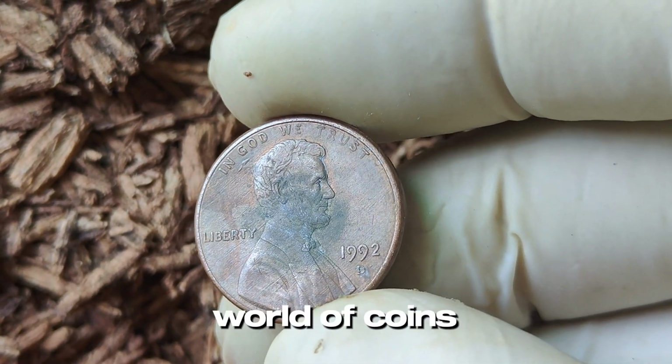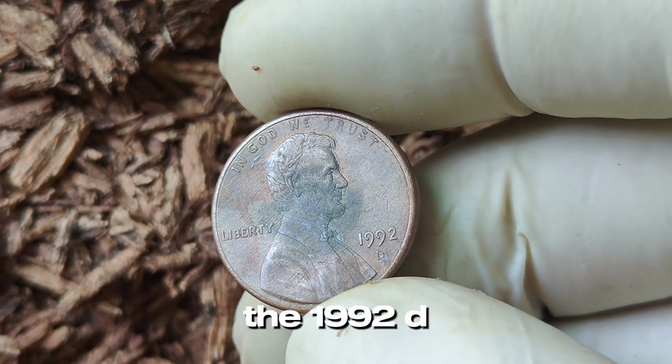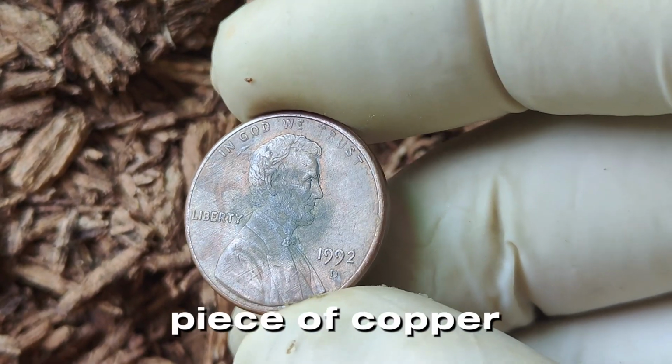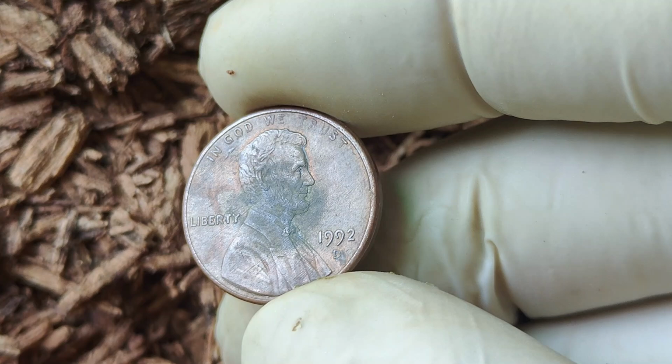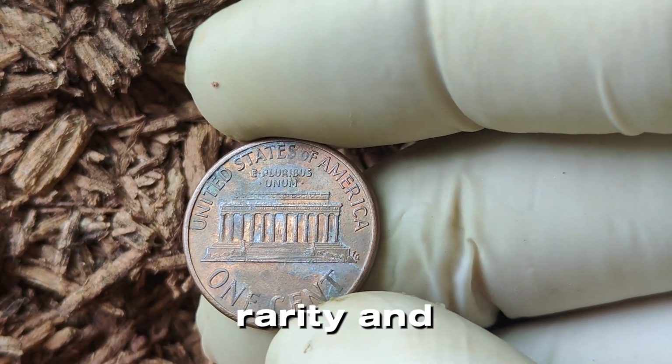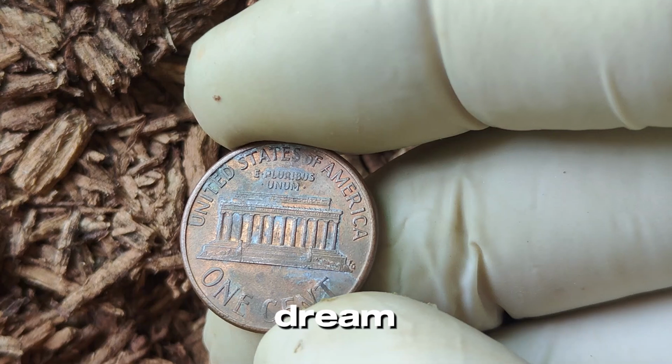We're diving into the fascinating world of coins, specifically the 1992 D Lincoln penny. This little piece of copper could be worth a fortune. So, stick around as we uncover its story, rarity, and why it's become a collector's dream.